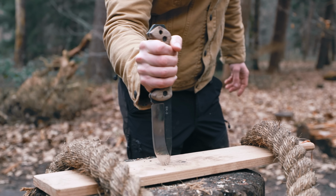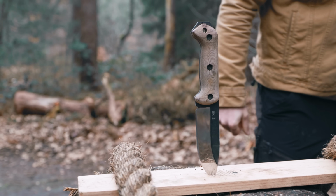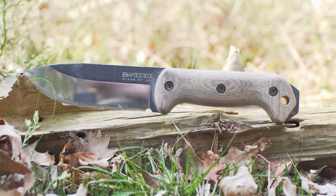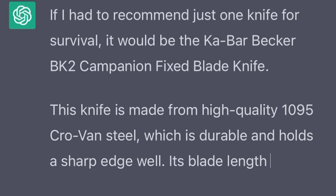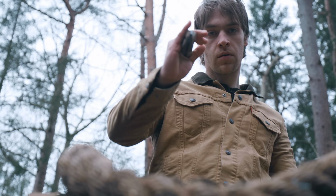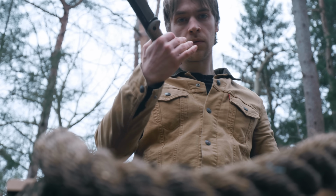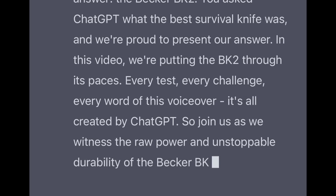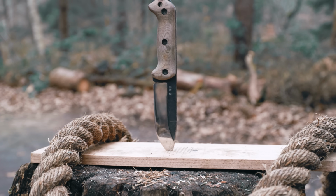When it comes to survival, every tool counts, and when you need a knife that can handle everything, there is only one answer: the Becker BK2. Well, the joke is, we asked ChatGPT what the best survival knife was, and we're proud to present our answer. In this video, we're putting the BK2 through its paces. Every test, every challenge, and every word of even this voiceover, it's all created by ChatGPT. So join us as we witness the raw power and unstoppable durability of the Becker BK2.